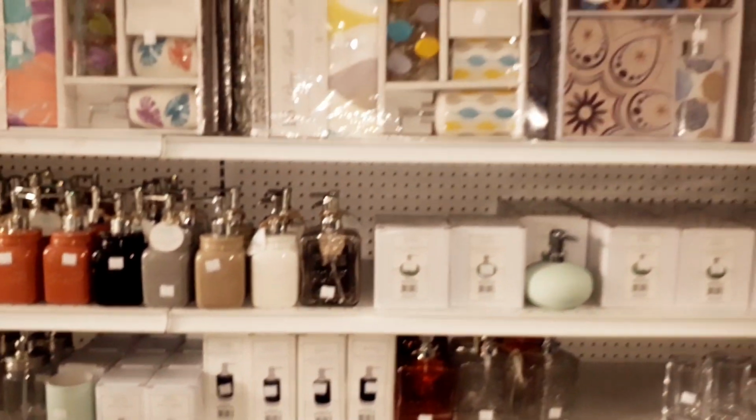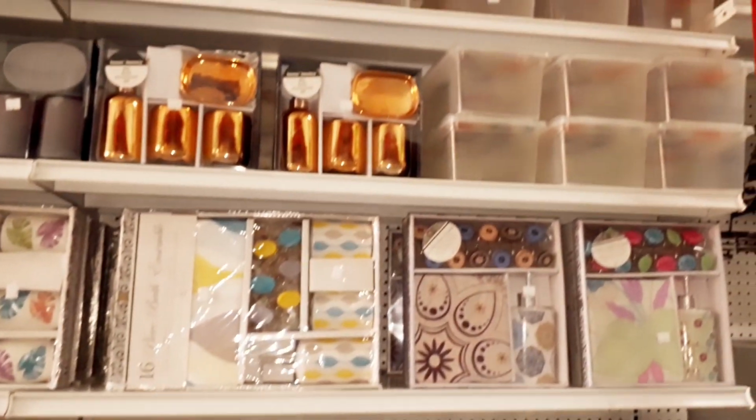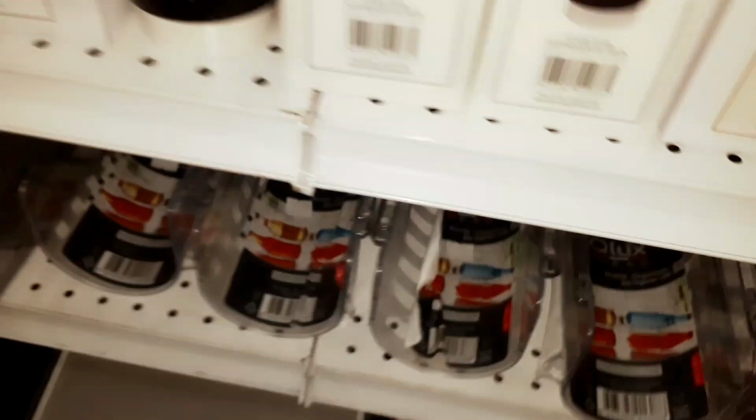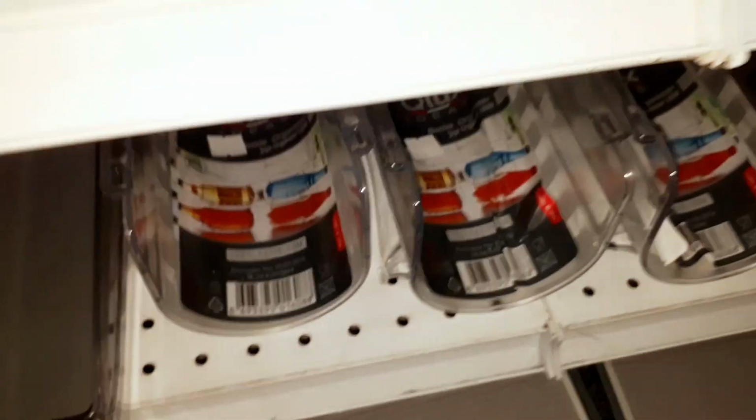So here they have some soap dispensers that you can use to change the look of your bathroom, just to upgrade it. They have these lovely organizers. These are some bottle organizers. They have some organizing tray here as well that you can use in your drawer. These can be used to organize your underwear, your bras, other smaller pieces and so on, and those start at $600.